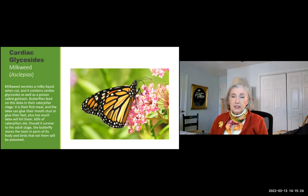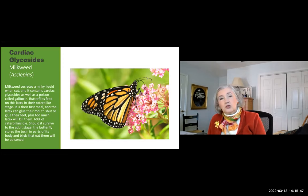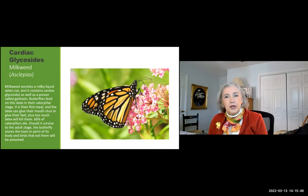Butterflies feed on this latex in their caterpillar stage. It's their first meal, and the latex can glue their mouth shut as well as glue their feet to the plant. Plus, too much eating of it will kill them. 60% of caterpillars die. Should it survive to the adult stage, the butterfly stores the toxin in parts of its body, and birds that eat them will be poisoned.